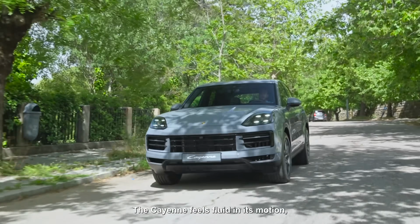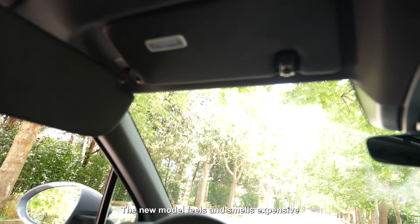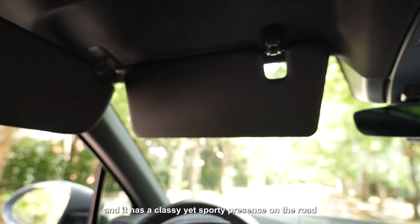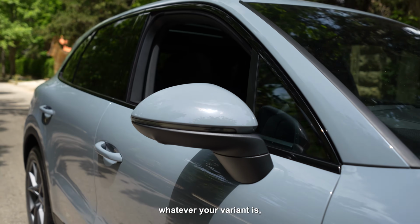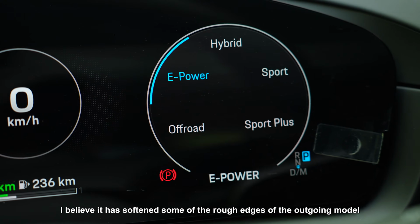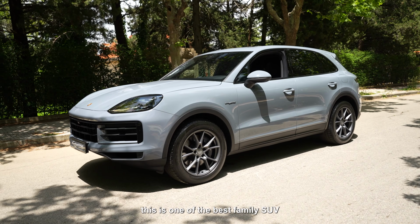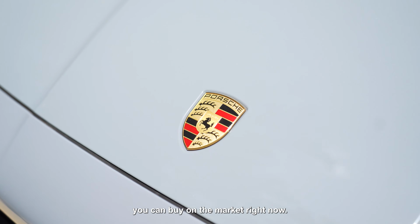The Cayenne feels fluid in its motion, easy to drive, and always compliant to your every input. The new model feels and smells expensive, and it has a classy yet sporty presence on the road, whatever your variant is. The new technology is welcome in the facelift. I believe it has softened some of the rough edges of the outgoing model, and I can safely say this is one of the best family SUVs you can buy on the market right now.